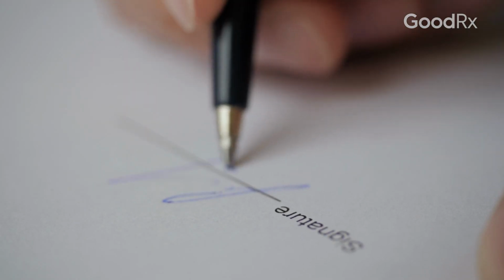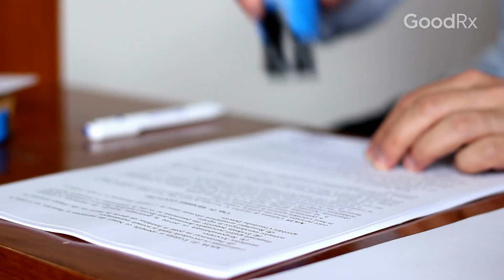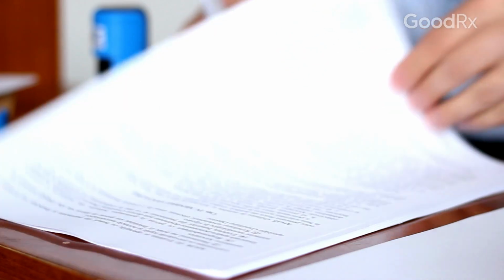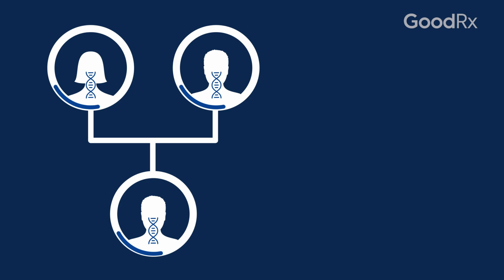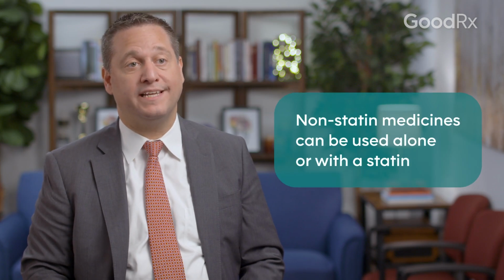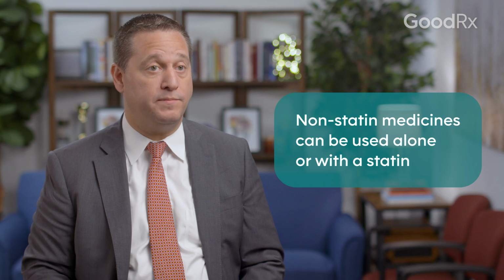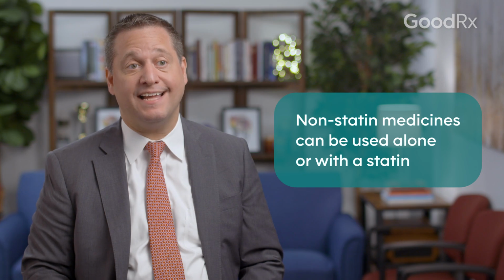Another non-statin medication called bempedoic acid received FDA approval in 2020. It is especially helpful for treating a type of high cholesterol that runs in families, and it works by blocking the production of cholesterol. The non-statin cholesterol medications can be used as monotherapy, meaning be used alone, or be used in most cases with statins as an additive therapy.